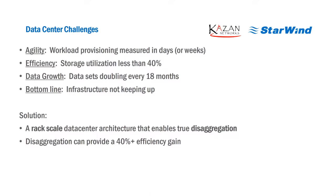And third, just to emphasize that this problem is becoming worse over time. We see data sets doubling roughly every 18 months, and to keep up with that growth and the hardware scale that's required, data center architectures simply need to become a lot more efficient in how they deploy their hardware to keep up with that growth.